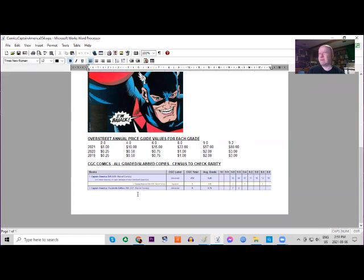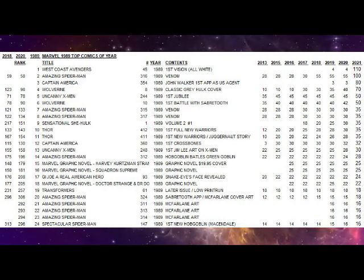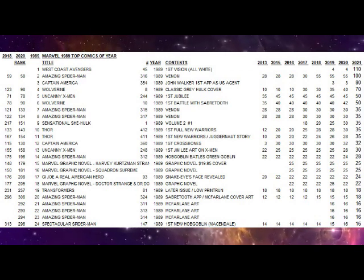This book was also recently reprinted, proving that Marvel also believes this is a key issue. There's a new facsimile edition that came out dated March 2021, and there's only 9 copies graded in total of that book. So that is a new book to the list as of this year.